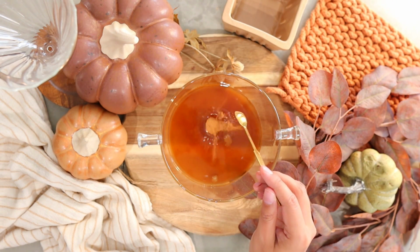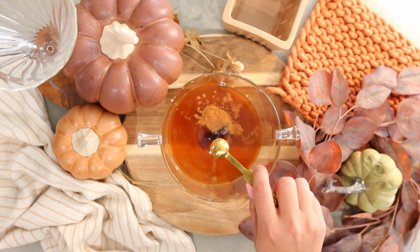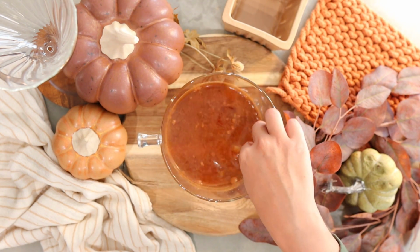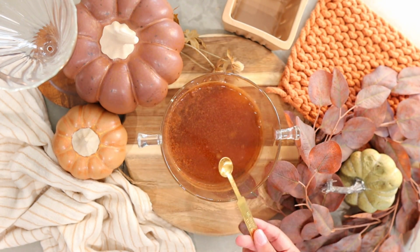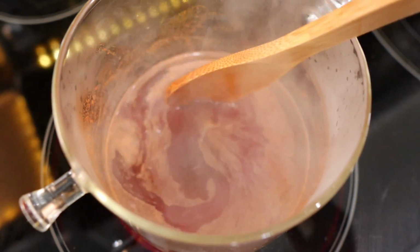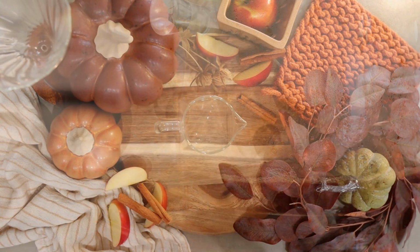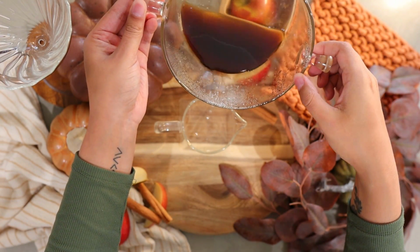Okay friends, we are getting started with this caramel apple cider, and to start off I am making this cinnamon syrup. All it is 1 cup of water, 1 cup of brown sugar, 1 teaspoon of cinnamon, and 1 teaspoon of pure vanilla extract. I'm just gonna go ahead and mix that up in my pot and bring it over to my stove. And you just wanna go ahead and stir this consistently until you bring it to a boil, and then it will start thickening.